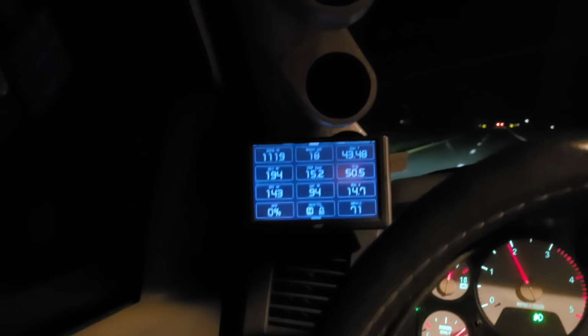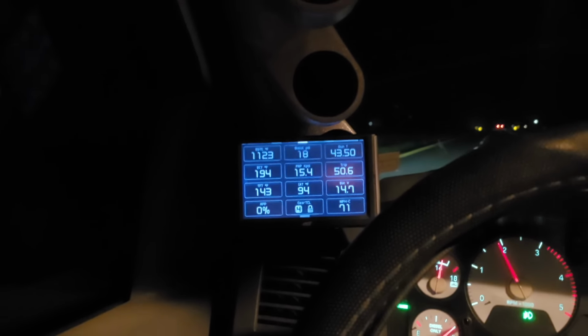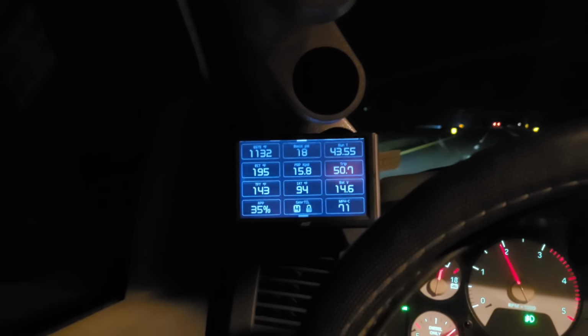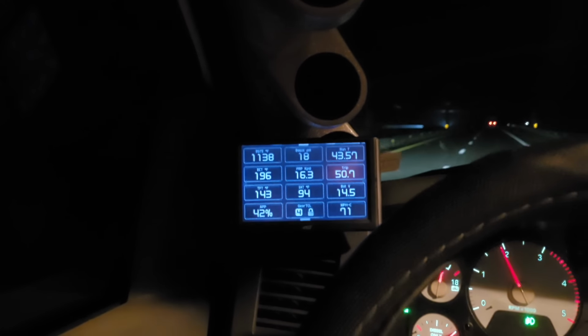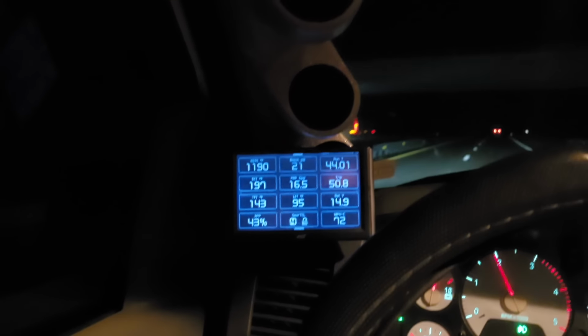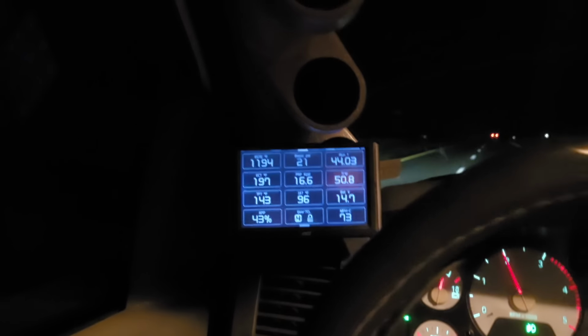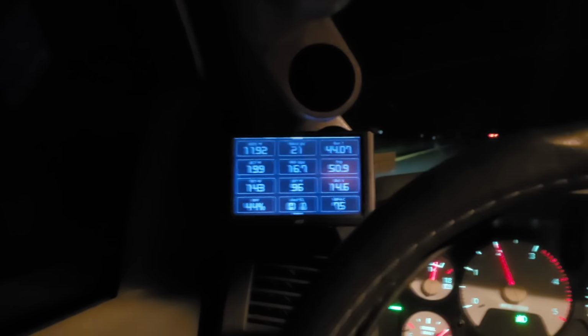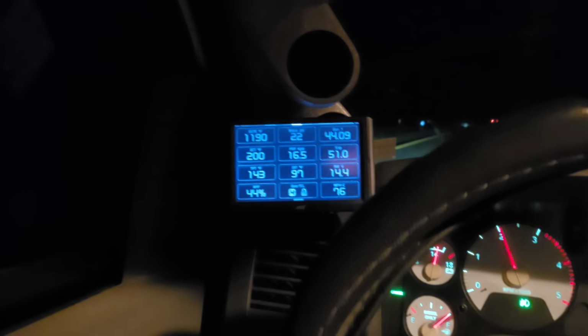And we're at 1100. Let's see what our throttle position is. It physically needs less throttle. I'm accelerating now. I'm accelerating like 75, 44% throttle. The difference has been made. I'm gonna make that point.